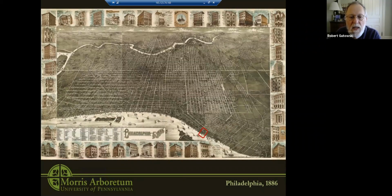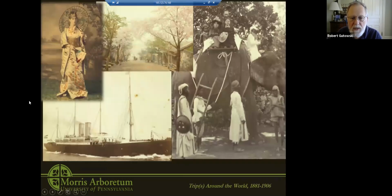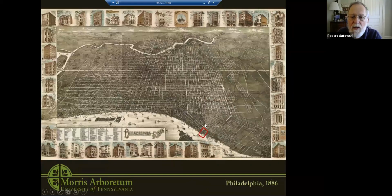Here's Philadelphia in 1886. And I need to see where folks are. All right, here we go. So it was quite a different city. This is the Port Richmond Ironworks down there in the red box. This is where my technology isn't catching up to me. Here's the Port Richmond Ironworks. This is about where Cedar Grove was. And then out here is where Compton is. Look at all these buildings.